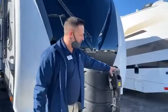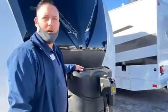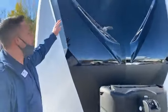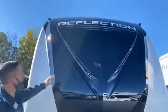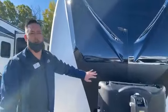So in the front here they're going to have a power tongue jack. You're going to have two 30-pound propane tanks. The front cap is going to be an automotive grade paint, LED lightings on the strips. Down here is going to be the rock guard.